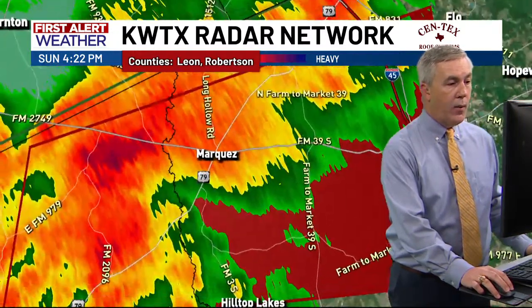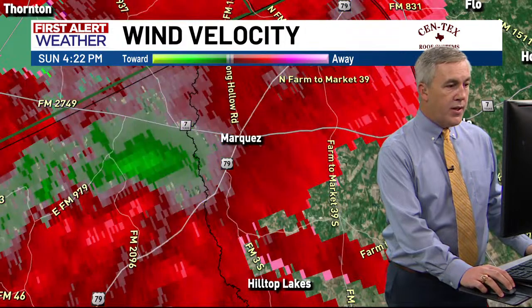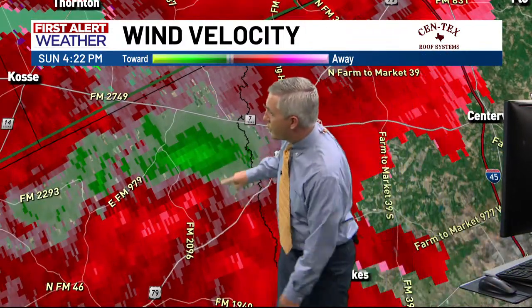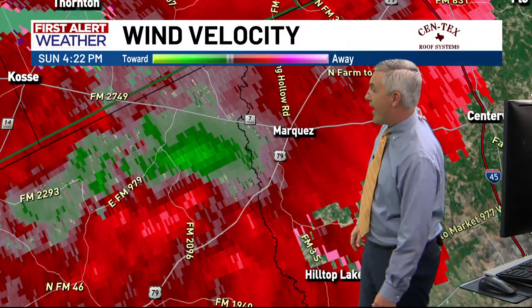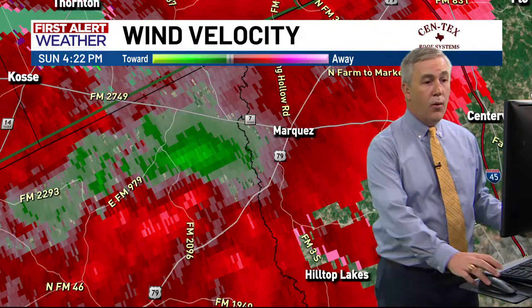So again, an area that we're watching closely and waiting for new radar updates to give us a better view of what's going on. But again, you can see the reds and the greens right here. So that's that rotation inside the storm that's rolling its way to the east. So again, right near or within a couple miles south of the Marquez area. So Hilltop Lakes, that's going to stay north of you.